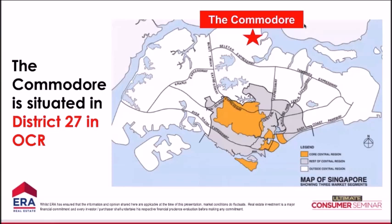I will do a quick comparison of what's happening in the respective districts. We will put them side by side and compare. How is it performing as opposed to their neighboring districts? Does Sembawang do better than Yishun? Does Yishun do better than Woodlands? I'll put them side by side so that you guys can have a view and make a decision for yourself. My job tonight is not to tell you how good.